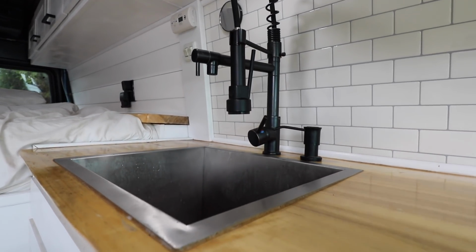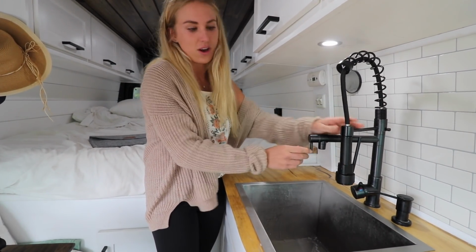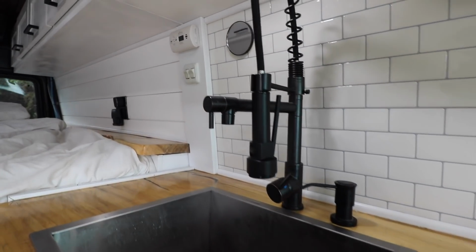Right here we have our sink and our faucet. It's kind of complicated. You could either use it like this, or you can flip this. There's lots of different handles, so it's kind of complicated, but I've got the hang of it.